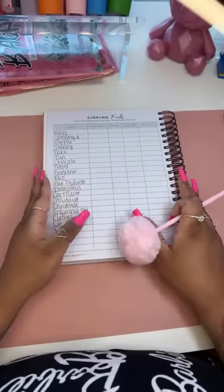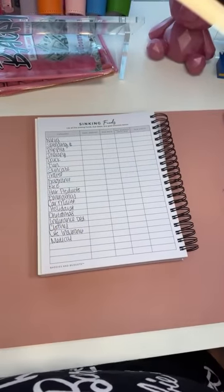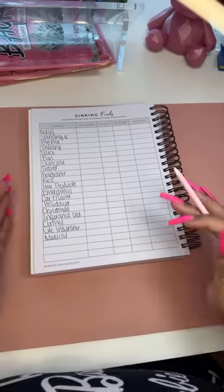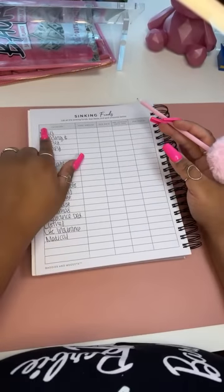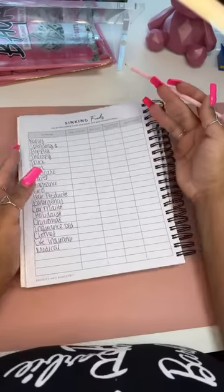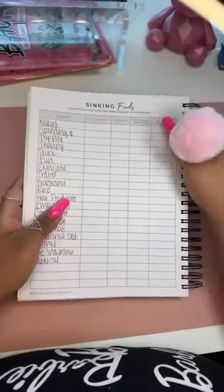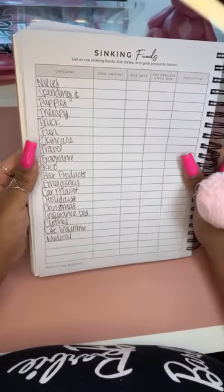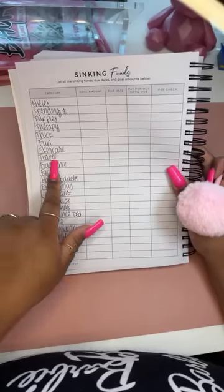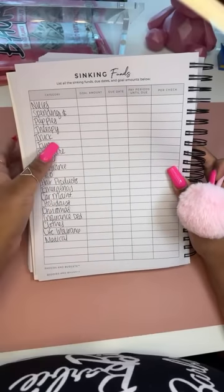And so here's what we're gonna talk about. So this is the sinking funds sheet in the new planner. For me, a lot of these sinking funds are changing, but a lot are staying the same. So what you do here on this sinking fund sheet is you go ahead and write in your categories. So for me, these are all the ones that I currently have, okay?